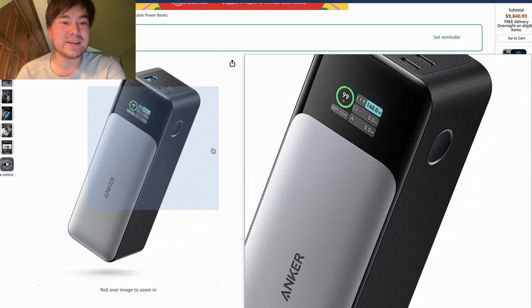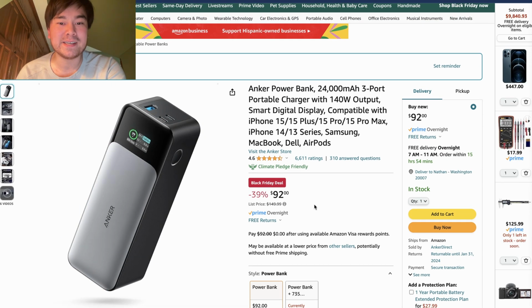Next up, we have the Anker power bank. This is the Anker 737 power bank. I paid near the full price of like $150 for this thing. Right now it's on sale for $92, which is a screamin' deal. The nice thing about this is it's basically the largest size that you can legally carry onto an airplane. It's near 100 watt hours. And also this thing has an insane power input and output.